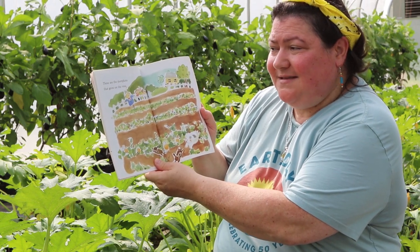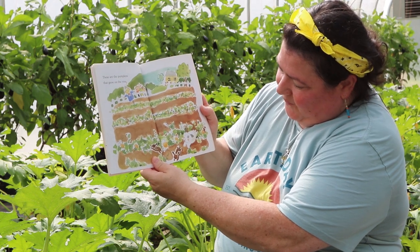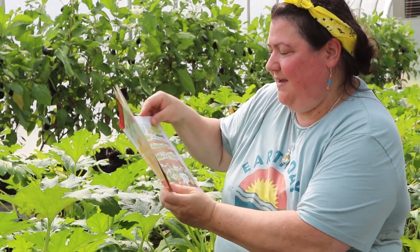These are the pumpkins that grow on the vine. There's some rabbits in there and a doggy chasing the rabbits. And the kids are looking at their garden so happily.